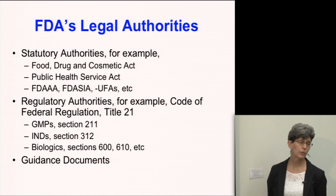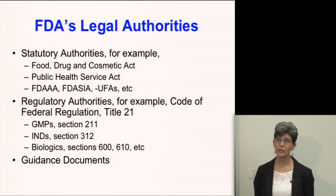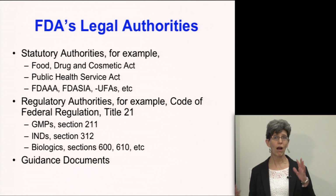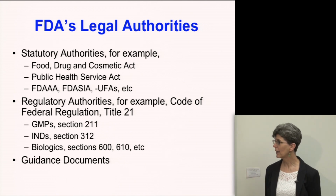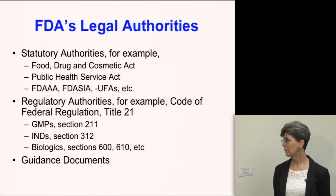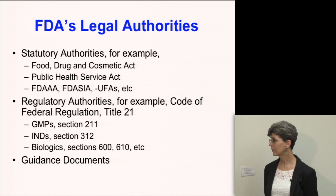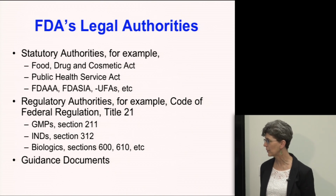But then we also promulgate regulations under these laws. These are really the agency's interpretation of what these laws mean, because as you can imagine, when Congress writes a law, it's still fairly broad, but we need to interpret it in a more detailed way. And that's in the Code of Federal Regulations. And most of our regulations are in Title 21. I've listed just a few examples here.